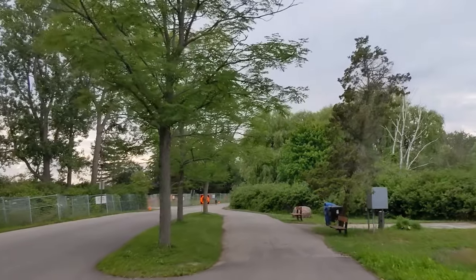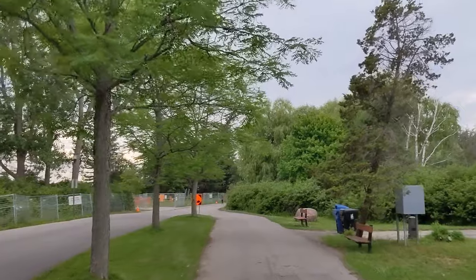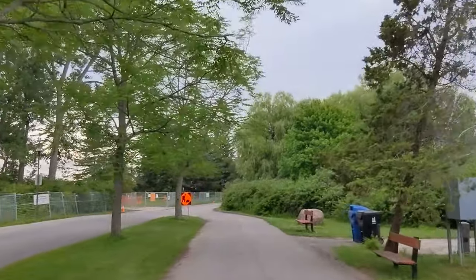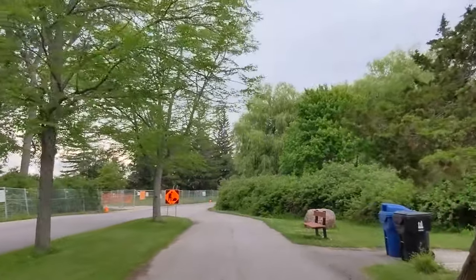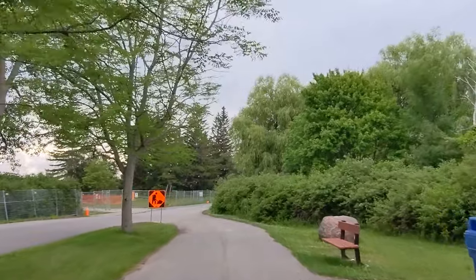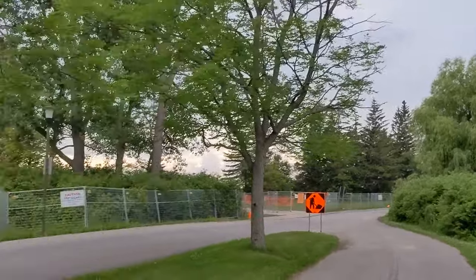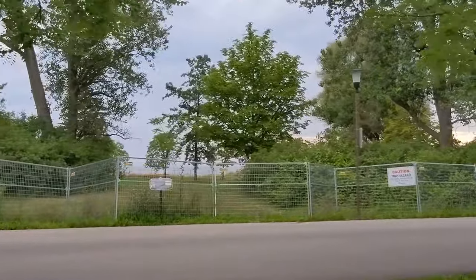I see a couple of benches here just to sit and relax if you are too tired of walking. All the islands are connected. You can just walk from one island to another, and this is Hanlan's Point. I have shown you Central Island and Ward's Island in another video. And if you take a look on the left, you're going to see Lake Ontario.